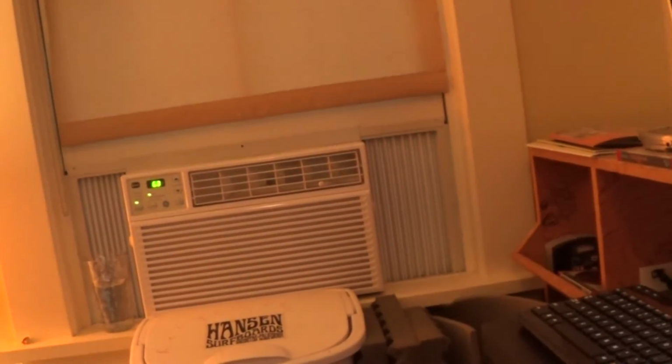This is my main area over here. So we have a little fan there for cooling me off if it gets shitty and warm. That's the controller for my air conditioner. Whoop. But we're gonna turn that off because it's loud.